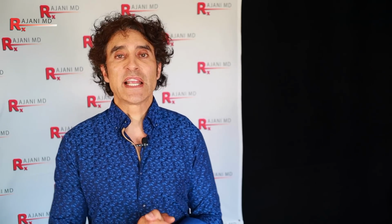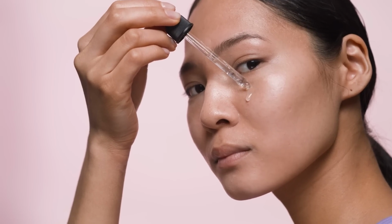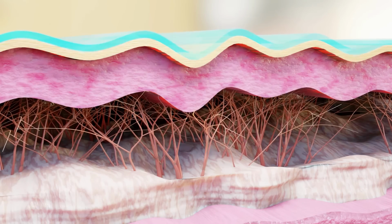Now what about skincare? Still retinols and alpha hydroxy acids. So retinol, I like retinaldehyde the best. Alpha hydroxy acids, and often those will have beta hydroxy acids like salicylic acid in there too, but glycolics. Now they do exfoliate, but they also help thicken the dermis and they also help build collagen.